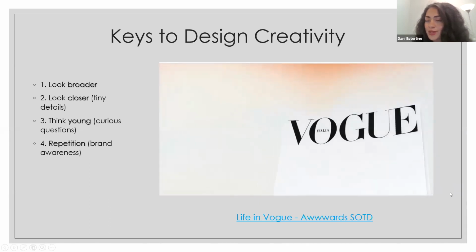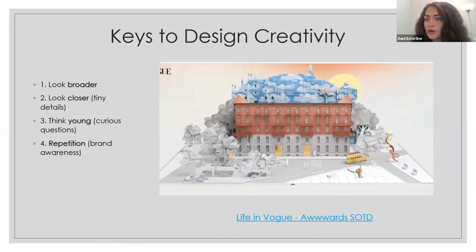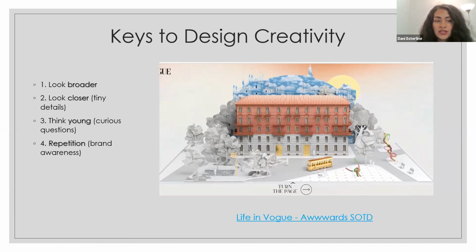So this video that I'm playing right now is actually a video from awards.com, which is a prominent website that celebrates web design's awards for creative excellence. And this video does a nice job of showing the Vogue logo that helps explain the brand identity. You instantly recognize it, as well as it illustrates thinking young, using closer details and looking at the broader picture of the task at hand.